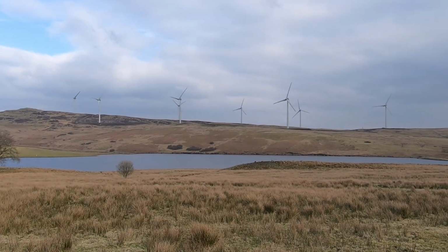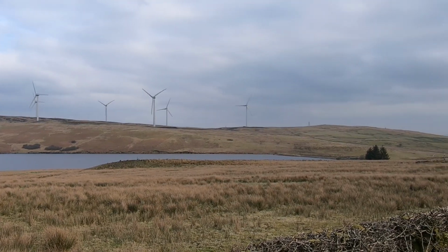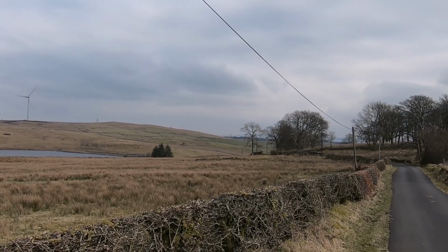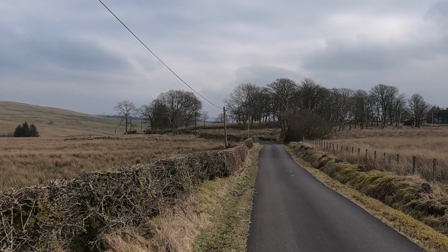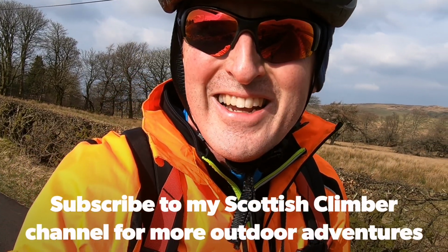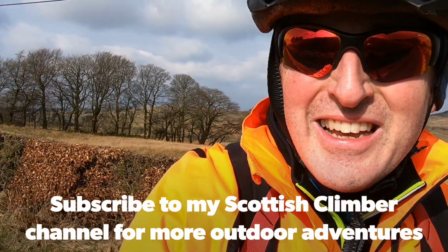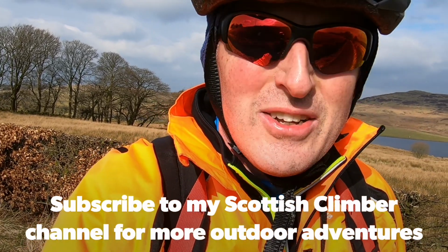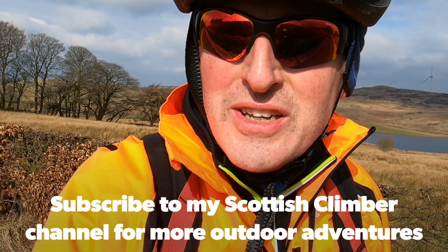So looking back over there to the Corlic Hill wind farm, that's where we came up earlier. So now just working our way down this road on the bike to get to the Kilmacombe Road. So I'm just going to wrap up this film here. It's been an interesting day. You're trying to think of lots of new things to do during lockdown. So this is the first time I've done this circular route on the bike.